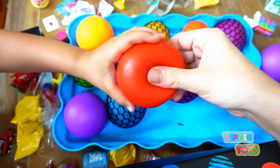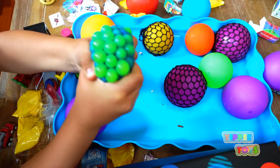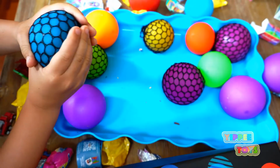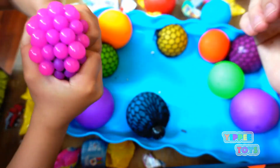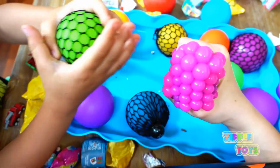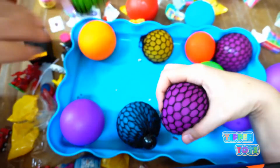Let's try this one. What is this one? Stretch. What color is this one? Red. Red. Stretchy ball. What color is that? Green. And how about now? Blue. What color is this? Purple. And now? Pink. Oh, it's hard to squeeze, huh? And this one? What color is that one that you're holding? Green. You're holding the green. And light green, too.